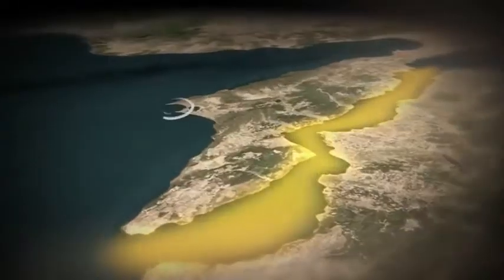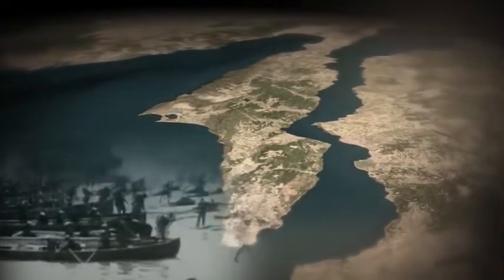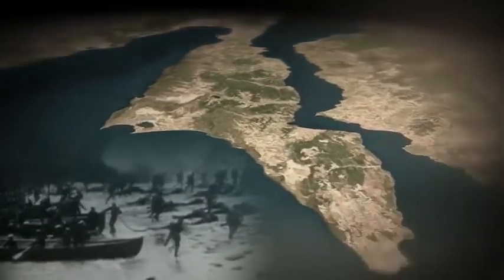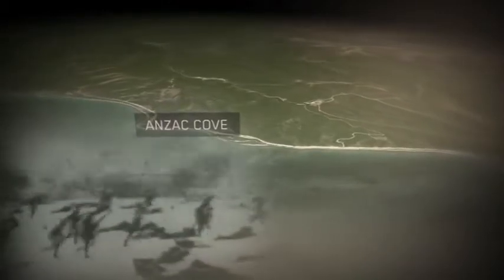Ground forces were sent in at 3 main points. Many were actually British and French. Australians and New Zealanders made up just one of the landings, at a place we now know as Anzac Cove.